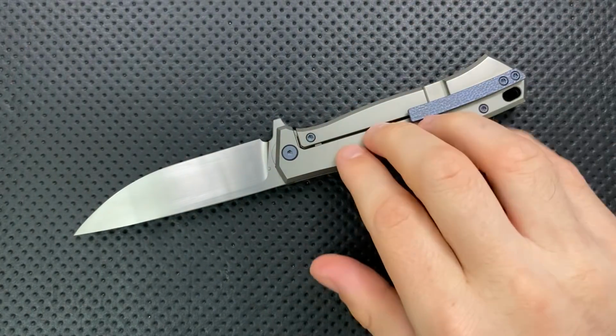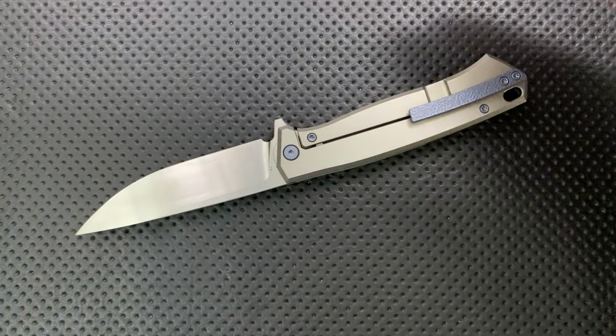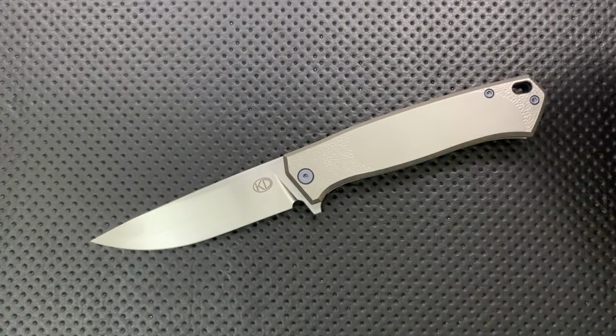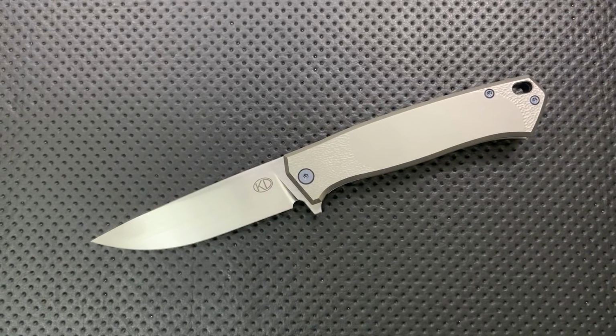So I think a future version of this knife with a little bit of internal milling to address that would push this over the edge into incredible. As it stands, it's a very, very nice knife, but it's just a little bit like bricky, for lack of a better term, and so I'm very much hoping that that's sort of in the works.